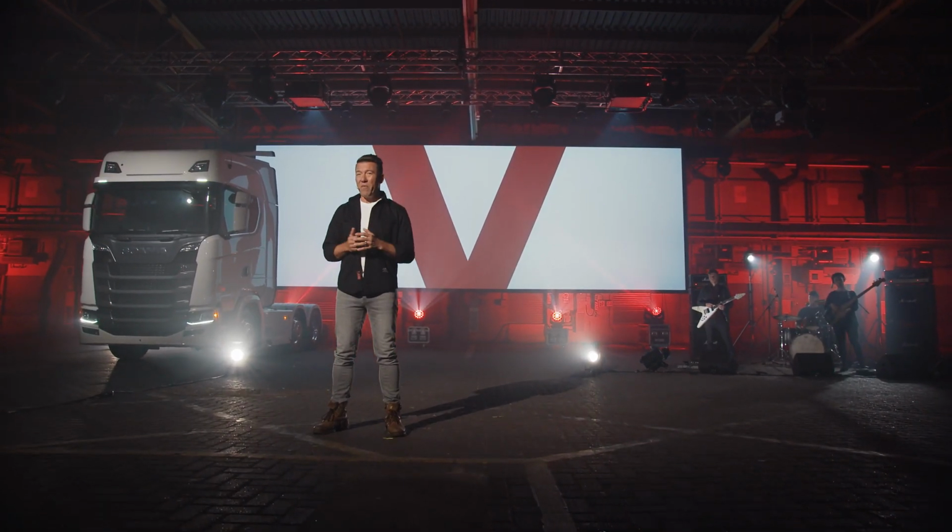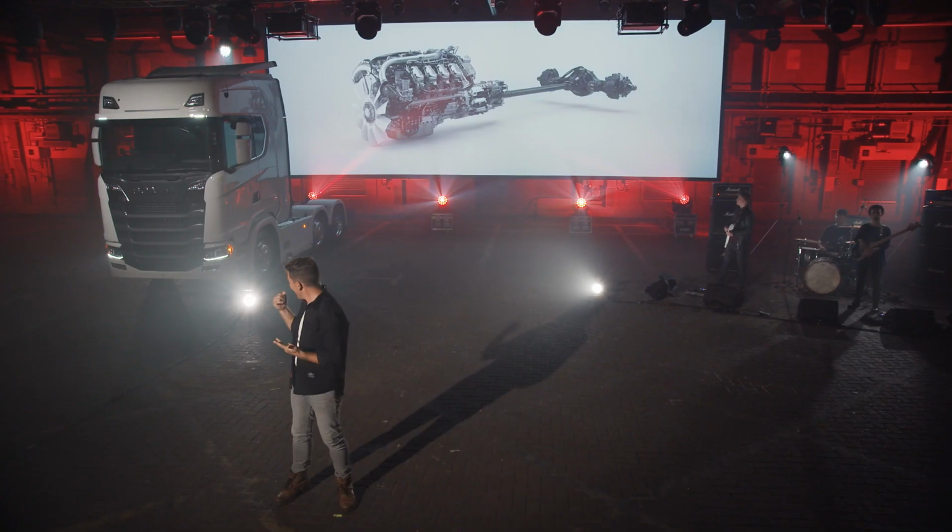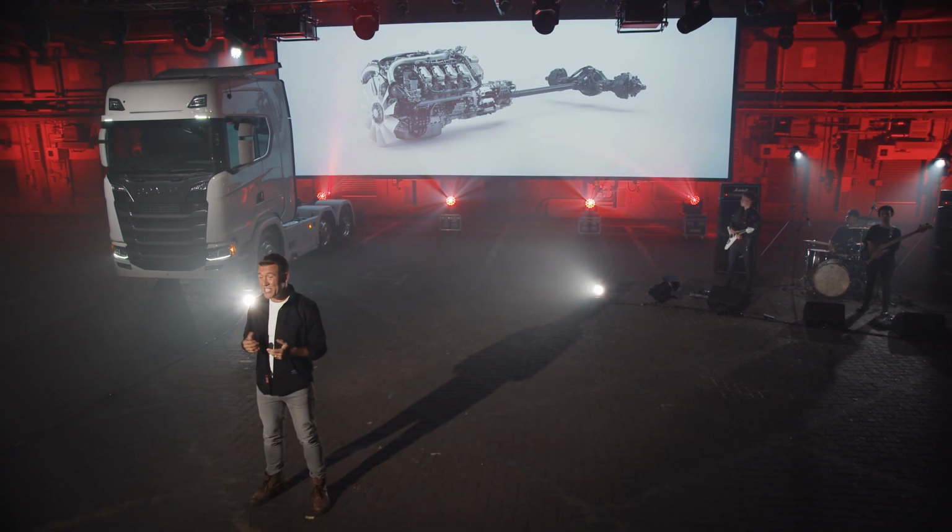The all-new V8 range has a substantial revision to the drivetrain. Now, this includes a power increase across all applications from the 16-litre engine, and now includes an entry rating of 530, we've got a 590, a 660, and of course, the spine-tingling 770.